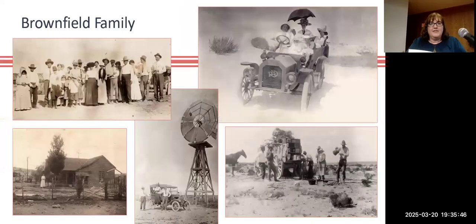And then the Brownfield family, this is my favorite picture in the entire collection of the lovely Brownfield ladies out at White Sands in their REO wagon. I'm not sure if it's a speed wagon or not, but it's one of my favorite photos. So this is future research to figure out who all these people are and how they relate back to our Wingfields in Ruidoso. And that is all I have on the families.